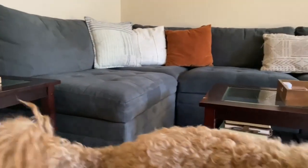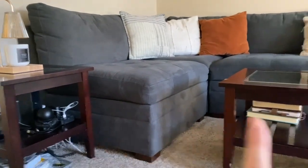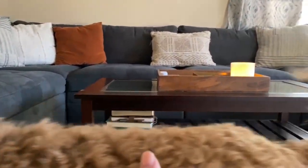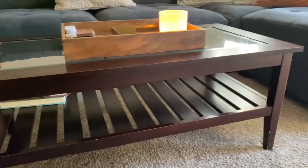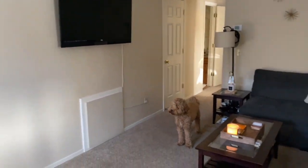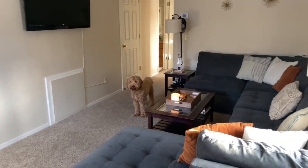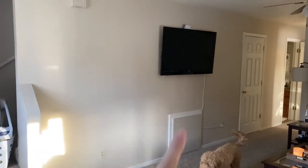And also we have it on our agenda to replace our end table and coffee table set. They're pretty old. It's pretty dinged up, as you can tell. So I would really like to replace this soon as well. And then the last area downstairs that I would really like to redo is right now, here's our couch, here's our TV. This area is so bare.